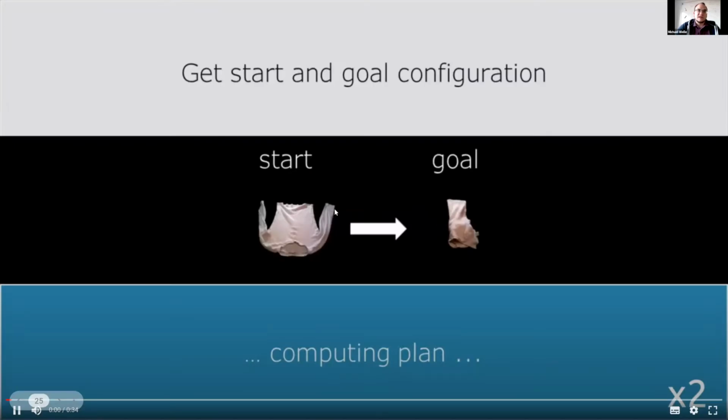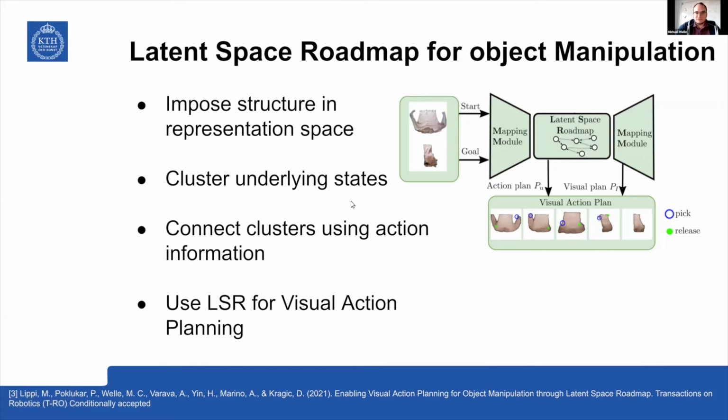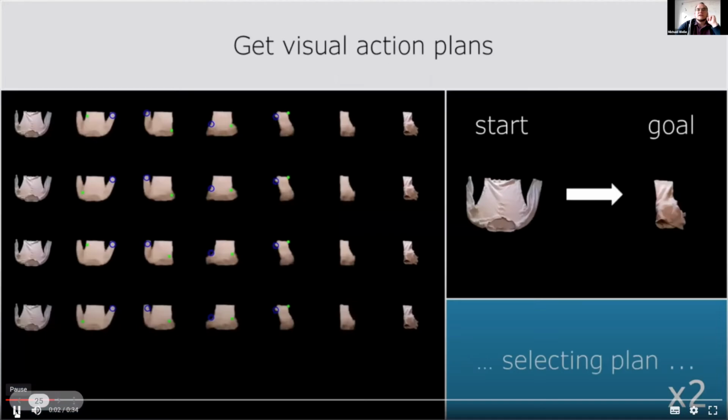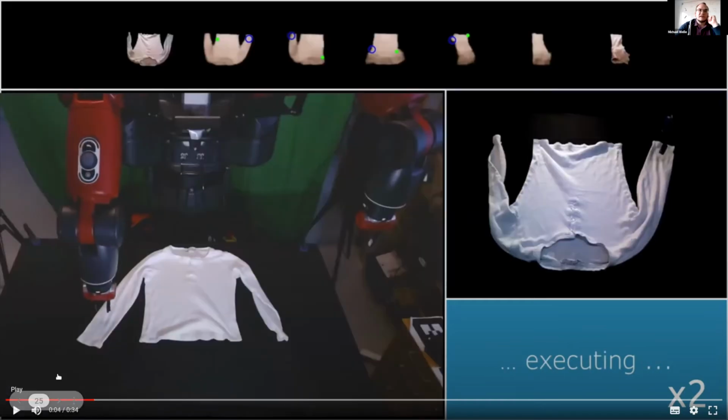So I'm just going to play this again because this was a bit fast. So we have this. I can pause it a bit. So here are a number of visual action plans, and they all kind of lead to the same result. There are different paths found on our latent space roadmap graph from start to goal. And then here you can see, okay, he first wants to fold this leaf, then the other sleeve, and then on the side, and then this tiny edge here.